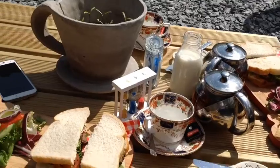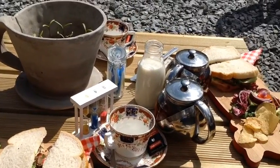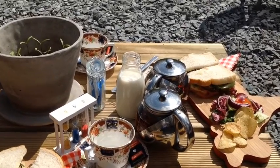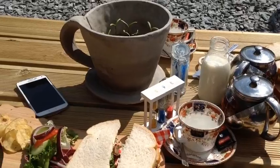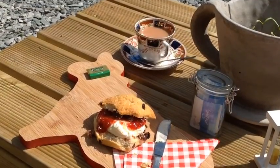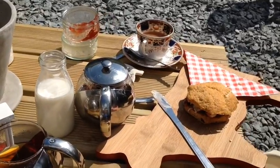Our sandwiches have arrived. And we've had some English hot tea, of course. And we've ordered scones for afterwards. And we've had scones with tea for dessert.